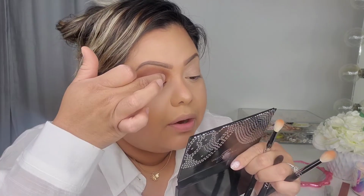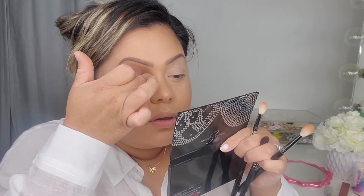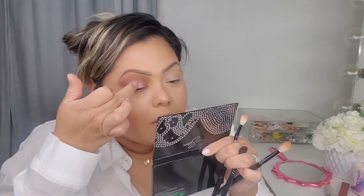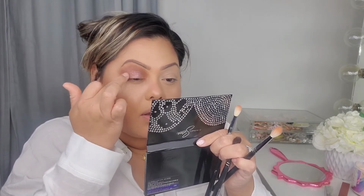Ooh. And you don't need to wet your brush. I'm actually just applying it with my finger because I didn't feel like applying it with a brush. I usually do. Ooh, it's such a pretty color. Está muy bonito. I feel like I should have used some concealer and carved it out and then applied the eyeshadow just to give it more of a vibrant look. But this is more of a subtle look, so I'm liking this.